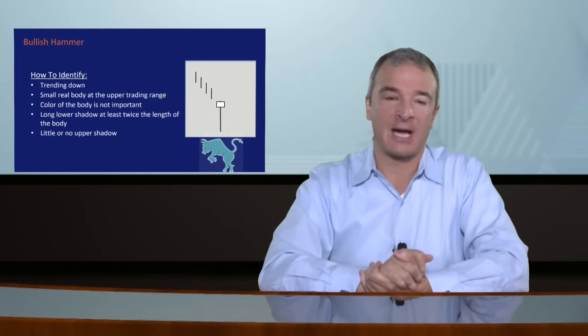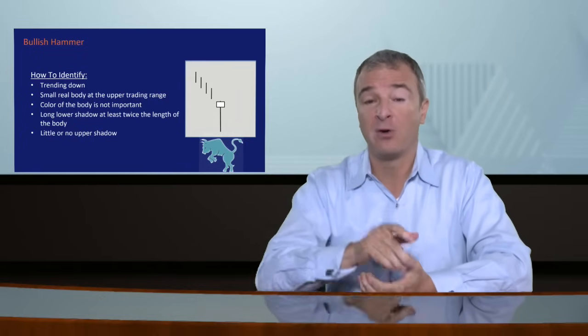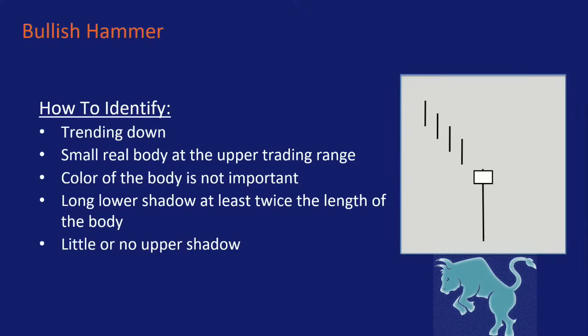This is one that I look for all the time. I actually run scans and filters on some of the platforms I'm looking for this candle. This is called a bullish hammer formation. Of course, we could flip this upside down, and this could also be a bearish hammer formation, but we'll talk about that in a second. It's called a shooting star. How do we identify it?